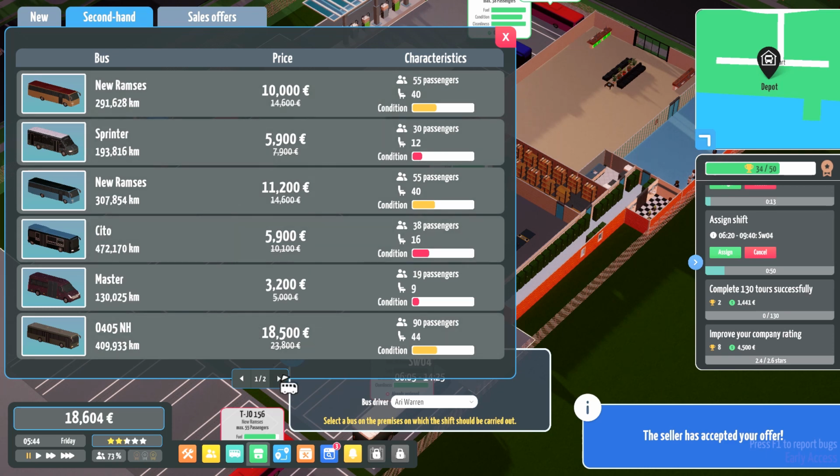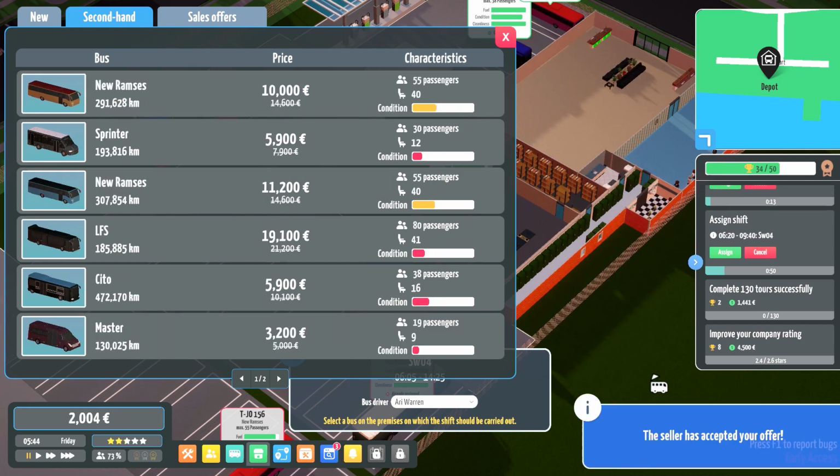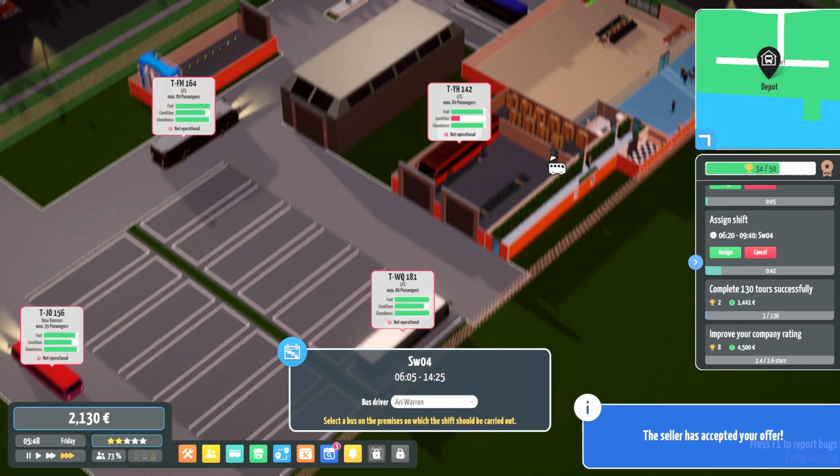Nice. We've got 18 grand. Oh, we've got another one here. Will you take 1660? Yes, you will. That is very nice. Now let's speed things up. Get those buses in.